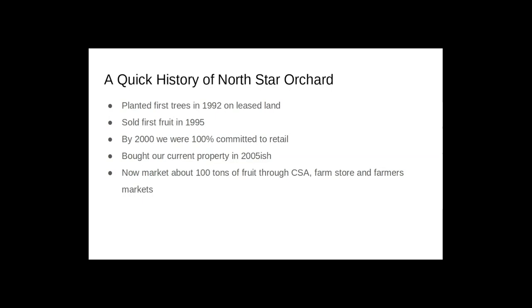By the year 2000, after having experimented with selling to restaurants, some wholesale, some auction sales, we decided that we would commit 100% to retail sales, and anything that we couldn't retail sell in a given year, we donate to the Chester County Food Bank. We bought our current property in about the year 2005, and the oldest trees here now are 14. We market about 100 tons of fruit through CSA, farm store, and farmers markets, almost equally divided between those three venues.